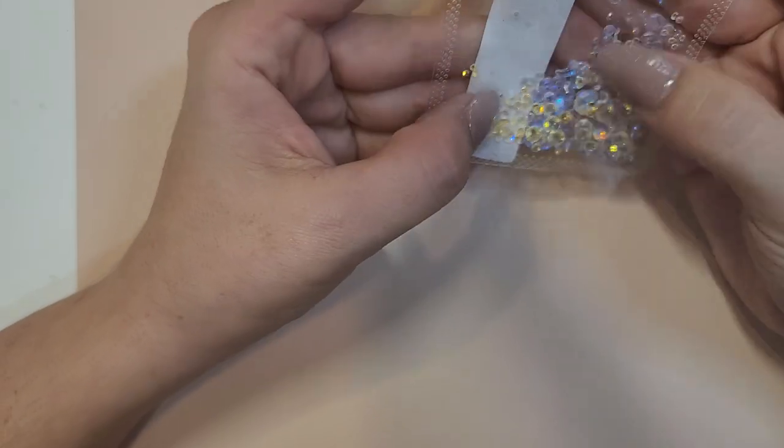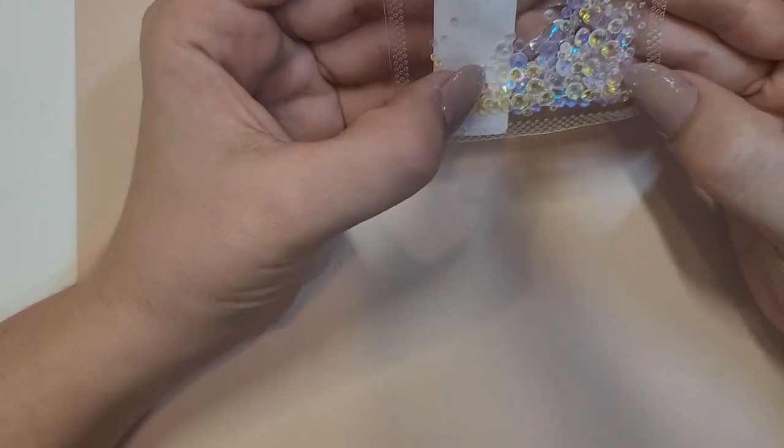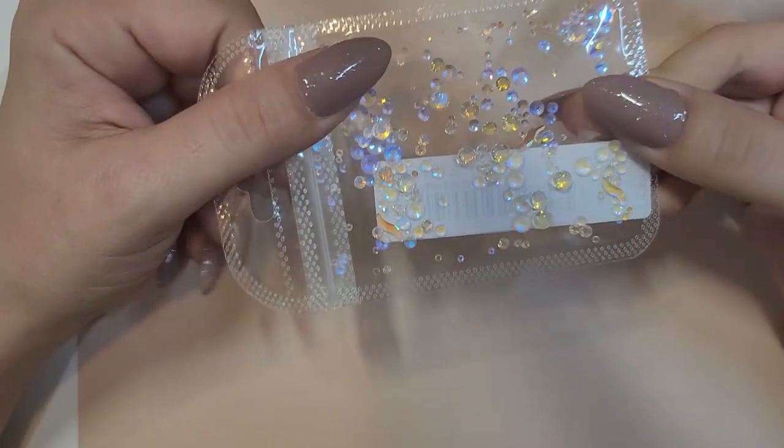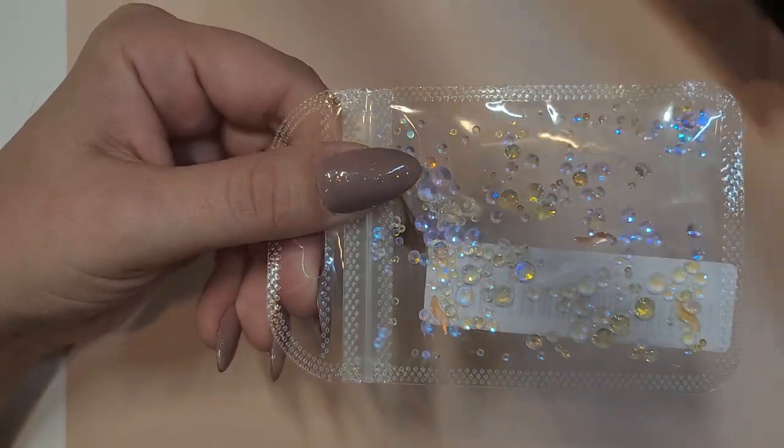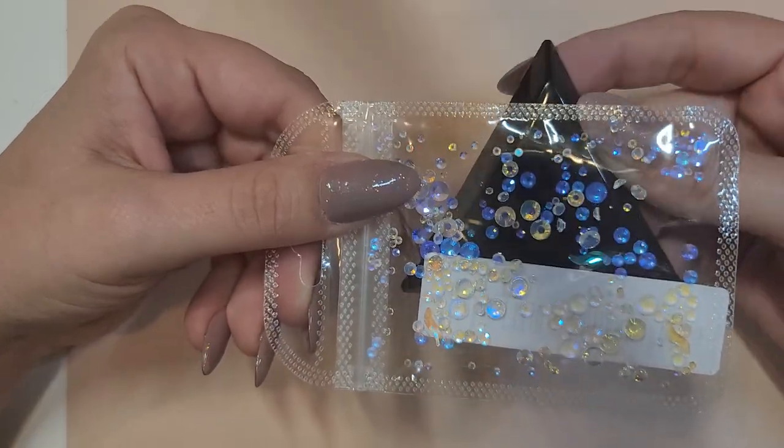Oh, yeah, more of these. I think I have another packet I opened elsewhere, like in the previous video. I won't open these. But, yes. Magic. Look at that magic. It's just magical.